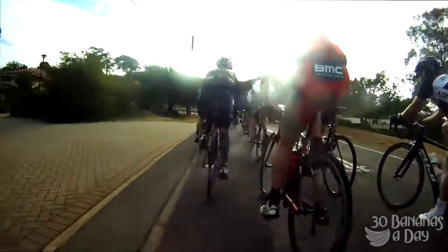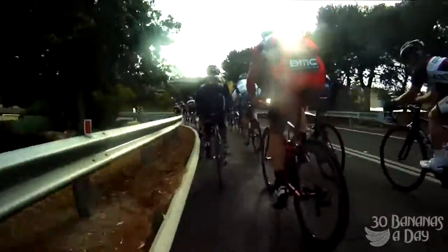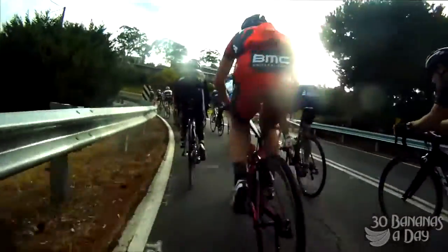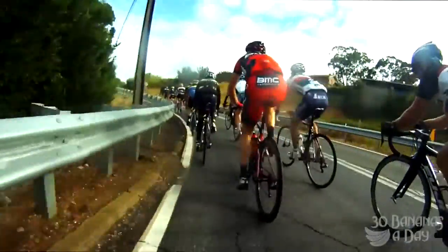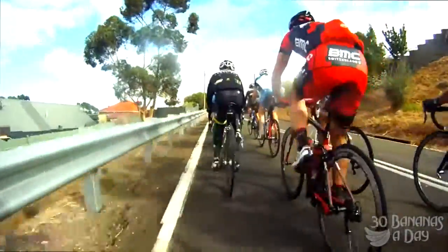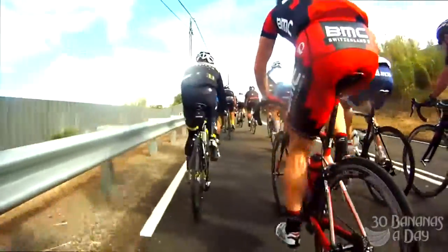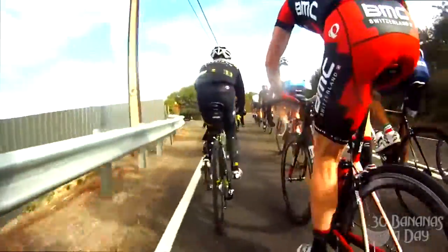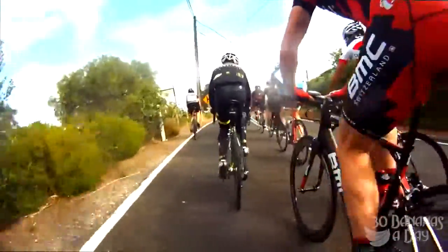This is the first hairpin coming up. How to ride in the bunch. Ideally, if I was a weaker climber, I'd probably want to be up the front. Not at the front, but up the front. That way, if someone drops a wheel, I don't have to go around them. And if I do drop wheels, I can drop wheels through the bunch, and that way I'm conserving energy. Will people use more energy to go around me? Yes. But if you're not the best climber, you're better off being in the front five.